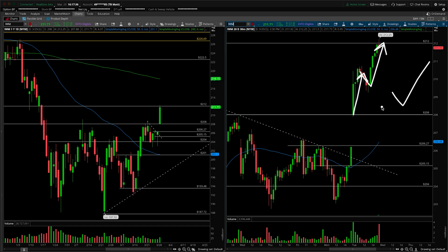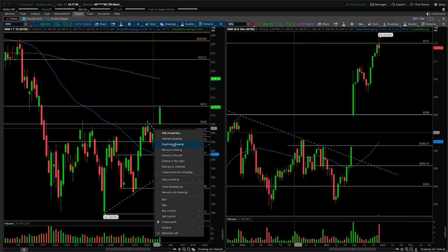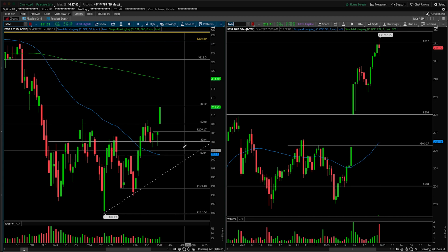Very strong activity here in the IWM, taking us directly into that 212 pivot, breaking out of the daily bull flag from right around in here. Fantastic move in the IWM. So we can start to clean up the chart just a little bit. We'll talk about levels to watch now.